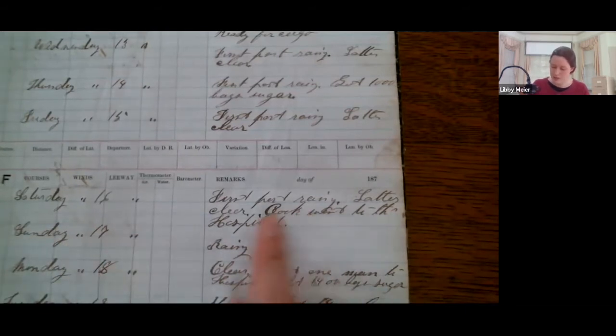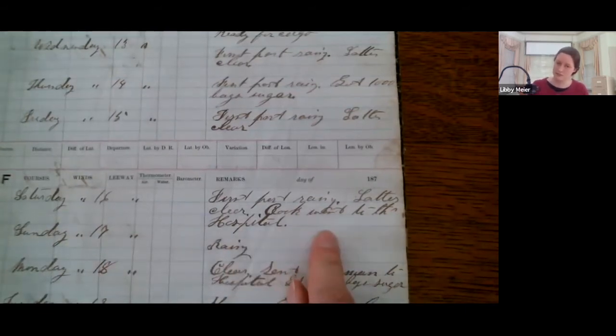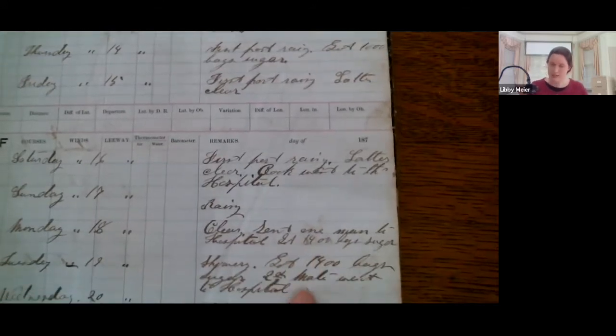First part's rainy, latter part's clear, the cook goes to the hospital. They don't say with what, but the cook is in the hospital. Next day is rainy. The day after that, they send one man to the hospital. The day after that, they send the second mate to the hospital. So something is going through the crew. They're not writing what exactly, but something is going through the crew.